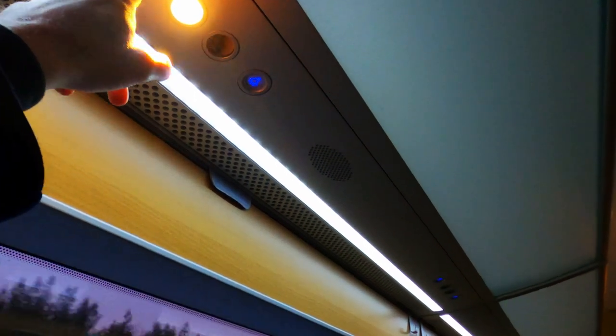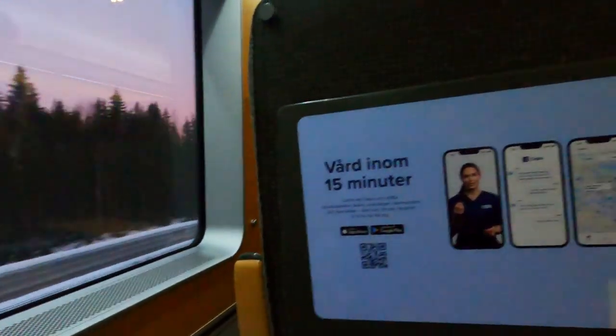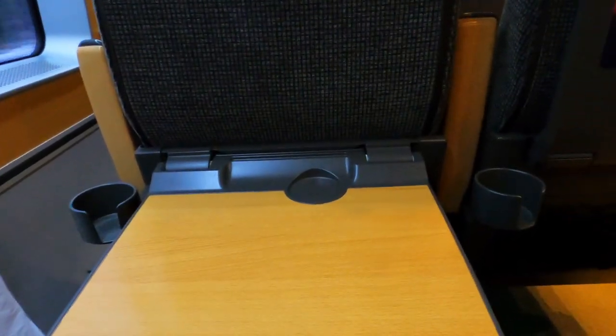And above your head you have a reading light you can use if you want to. And you have a curtain for sunny days, if the sun is bothering you. And here we have a pretty big table. It was really good, stable. And you can put your drinks over here, and there's a plastic bag for garbage. And on the side here, between the wall and the seat, you can put your bag or something else.